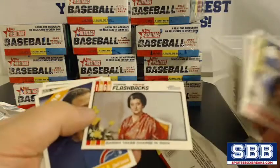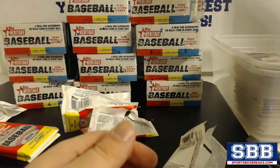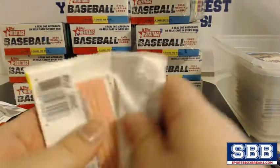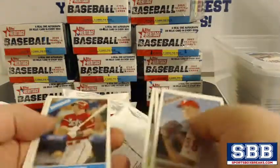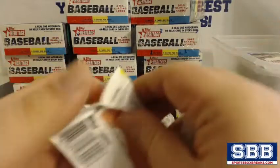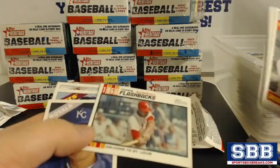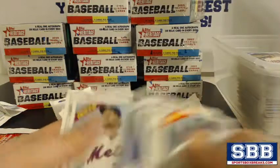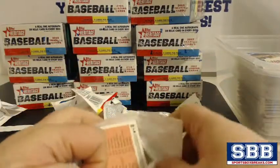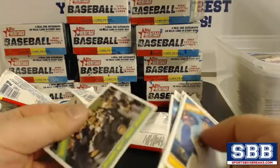Adam Jones. Flashbacks. Gandhi takes charge in India. Lynn Hurdle. Flashbacks, welcome to St. Louis, Orlando Cepeda. Didn't see an old uniform parallel yet. Keep looking. We will keep looking. All right, second place in the West, Giants.